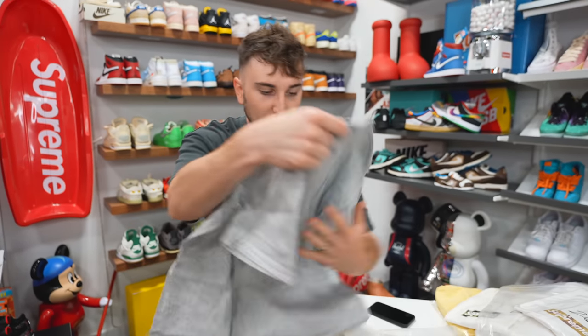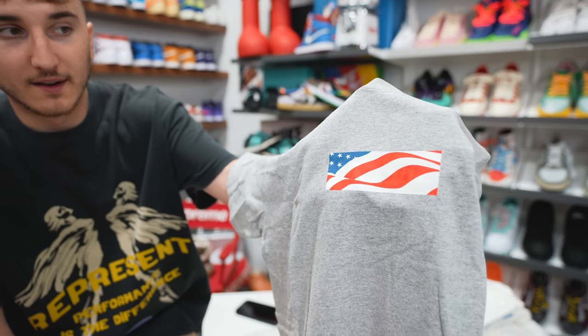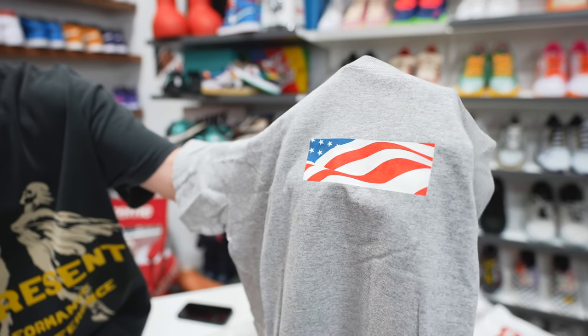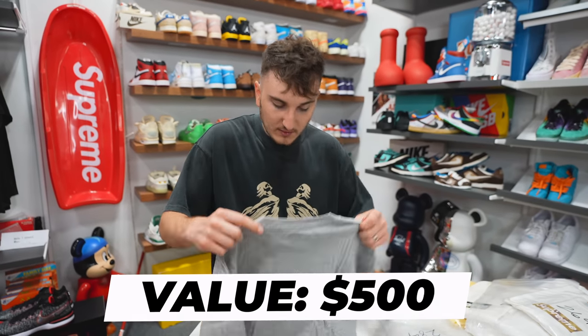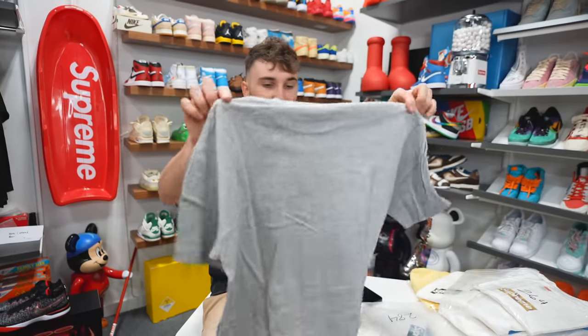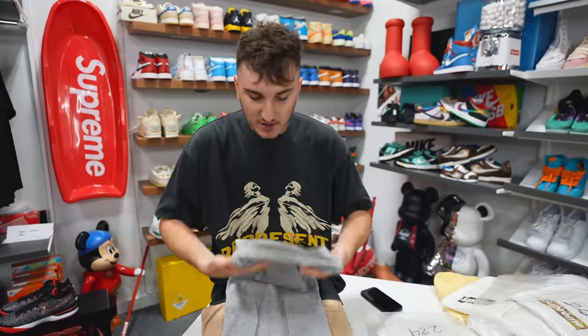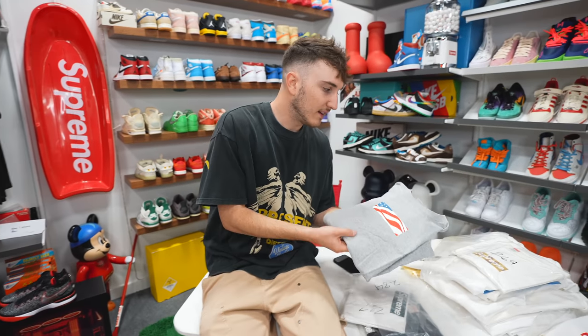And you can very faintly see the Supreme outline in that. The way that they did that American flag is gorgeous. That's crazy, dude. This is only $500 too. This one goes for $500. After this, I'm like, these all need to be framed. Imagine the wall of my warehouse just framed with all of these tees. That's like a museum right there.